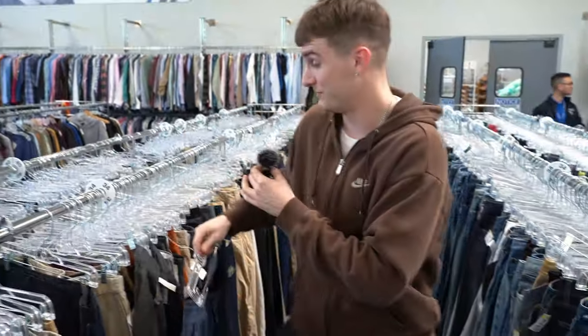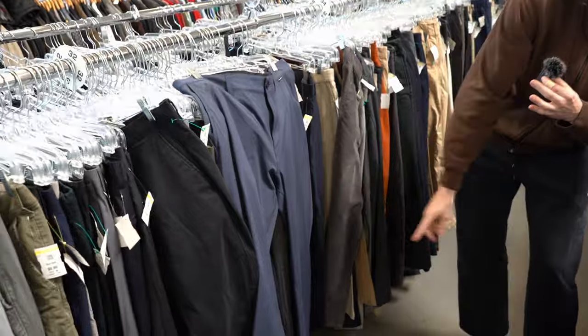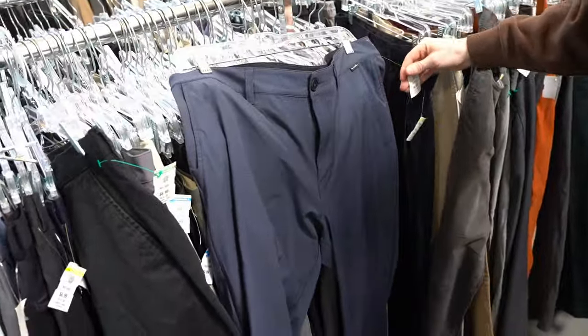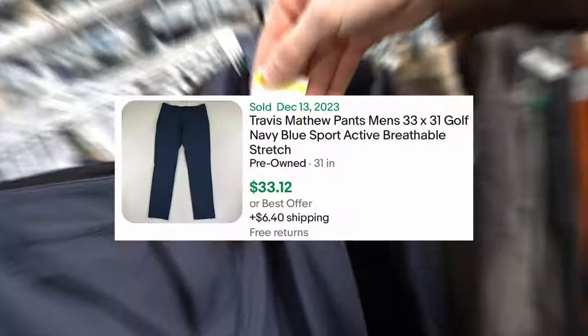All right, these were right here as soon as I just stopped recording, but Travis Matthew, basically golf pants. I haven't even looked at the price yet, bro. I swear it better be under 10. Hey, 10 bucks. We taking it.